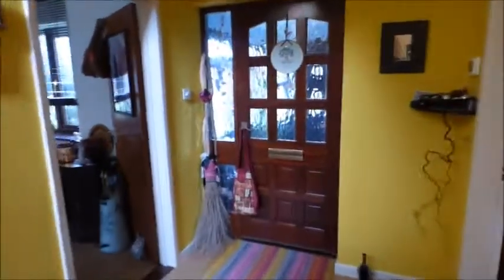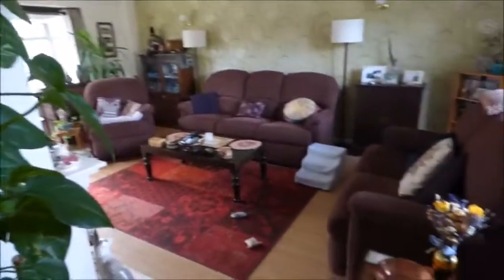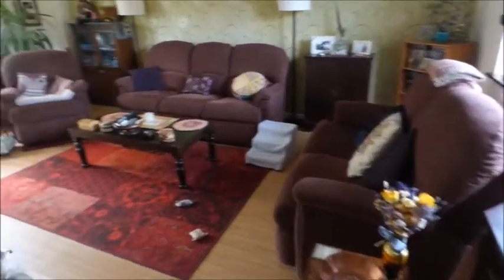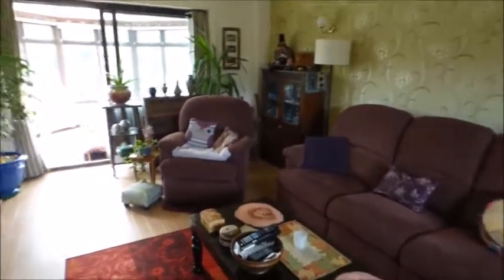So let's take you now into the living room. So here we have the living room. Again, lots and lots of plants. More bits and pieces here, there, and everywhere, and cat toys on the floor. Always gotta have cat toys here, there, and everywhere.